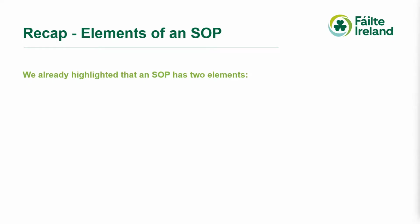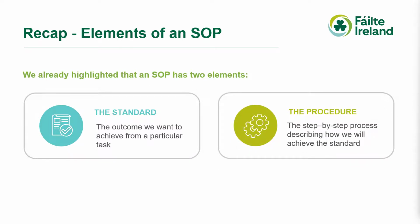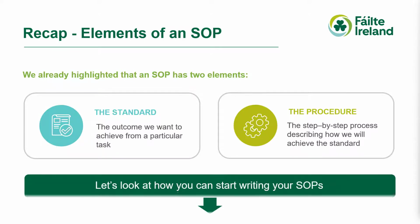We already highlighted that an SOP has 2 elements. The standard, which is the outcome we want to achieve from a particular task, and the procedure, which is a step-by-step process describing how we will achieve the standard. We will start here by focusing first on standards, why they are important, and how to write them. Then we will focus on drafting the procedure for each standard.